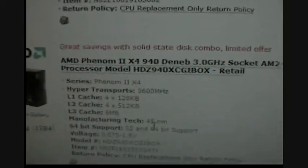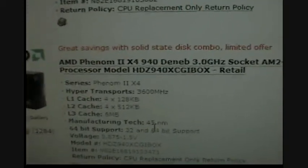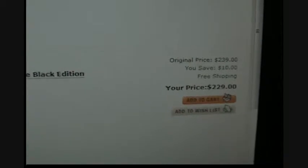You can see this is the Phenom II X4 940. This is actually one of the cheapest quad cores, and it's over $200. So definitely, the triple core is a lot worse than this one, right? In terms of price per core, I guess. So yeah, I guess that's pretty much why I'm getting the CPU.